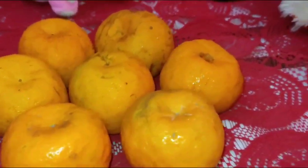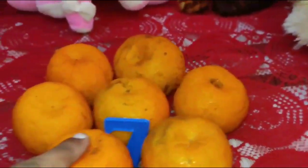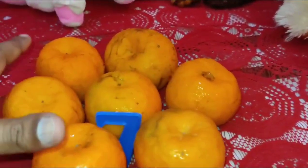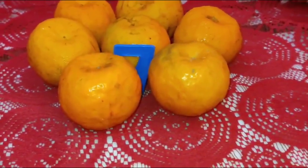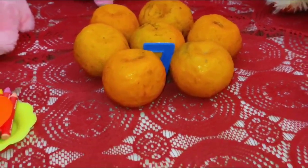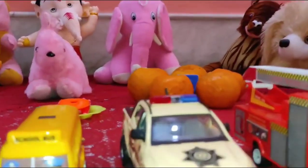1, 2, 3, 4, 5, 6, 7. Fresh oranges. 7. 1, 2, 3, 4, 5, 6, and here, 7. 7 oranges. Now let us go to find the next number, 8.